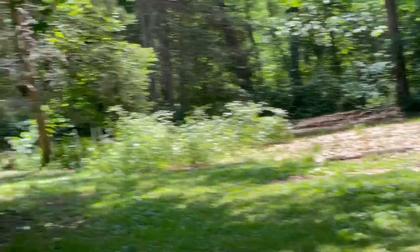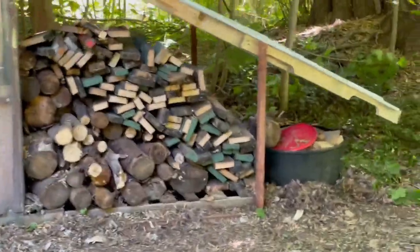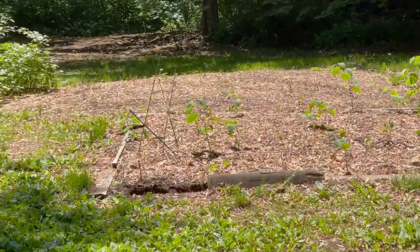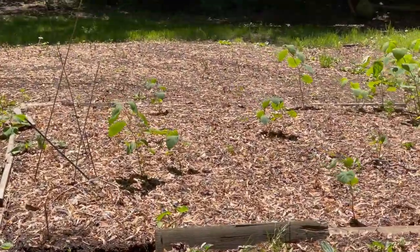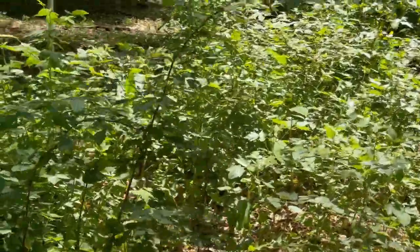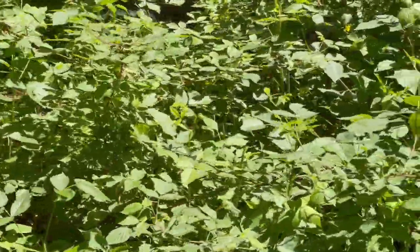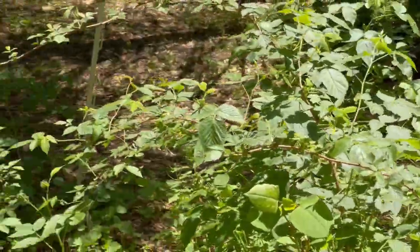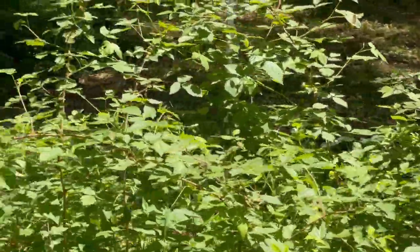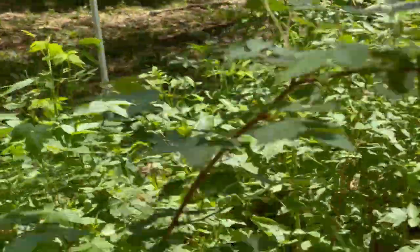So back in here, Lib built a new roof for the woodshed. Kick-ass job, right? And this is a bed that I need to prep. So I'm going to put some specific things in here. These raspberries that we pruned up and uncovered just this last November, they look pretty good. I'm going to say these probably will blossom later. Maybe they're September bearing canes. So I'm just kind of keeping an eye on them.